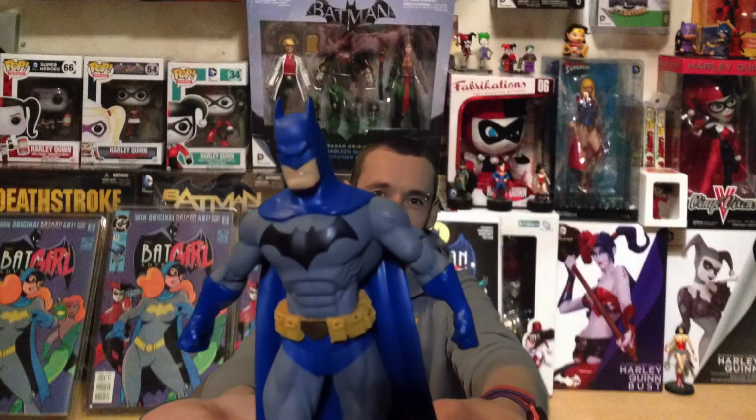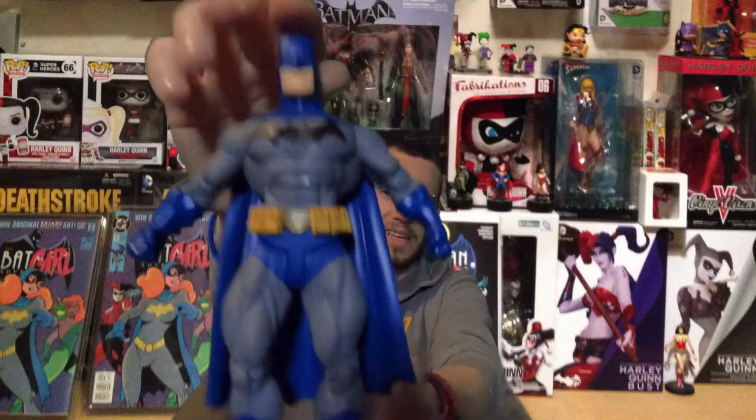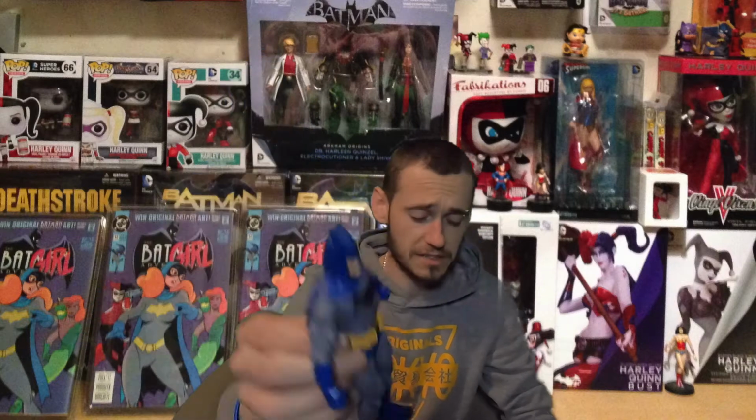Oh my gosh, I have to open this. I have the Ed McGuinness Batman figure from the Superman Batman line. Ed McGuinness is a great artist. He does really bulky people. I grabbed as many of his figures as I could from his line. I also have the Superman, the Supergirl and the Wonder Woman, which I'll get to in a sec. But that has got to be one of my favorite Batman figures. It's awesome. It's so chunky. I just love that muscular look.